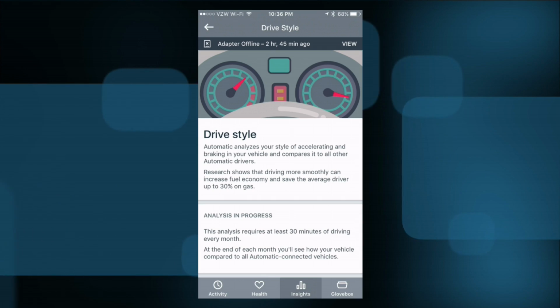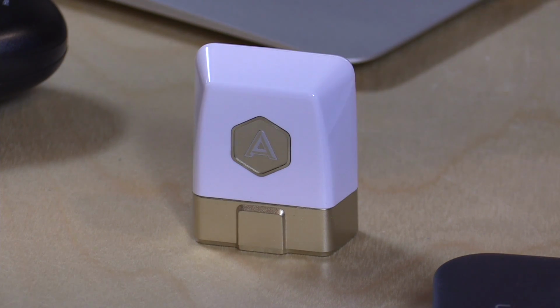And over in Glovebox is where you configure the number to dial if you have an accident. So you can set it up with some emergency contact numbers. So if there's an accident, they will call you as well as other people you specify to let them know, and they can even call first responders for you too. Now you're not just limited to using the Automatic app for analyzing your data, you can also send it to other places too.